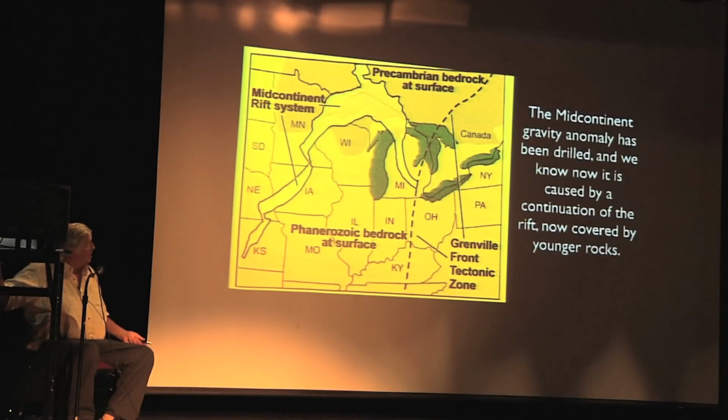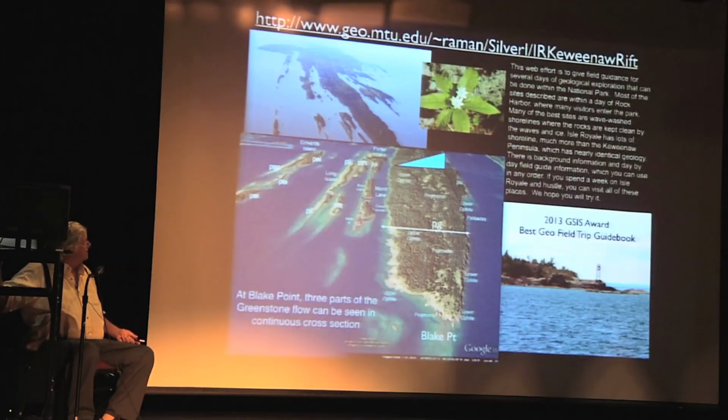This is the gravity anomaly caused by the rift. So we know it goes down to Kansas, even though it's buried below the surface. So we're the only place that has it well exposed. And it's really well exposed in many places.